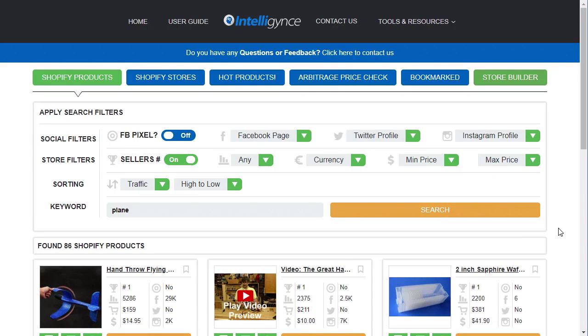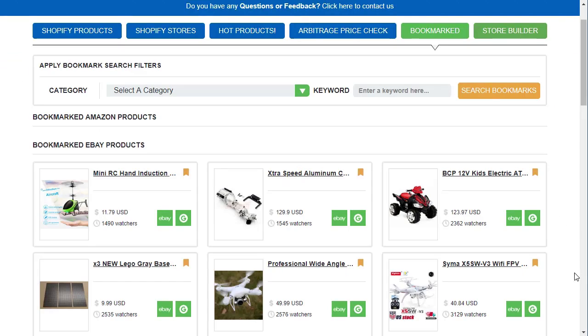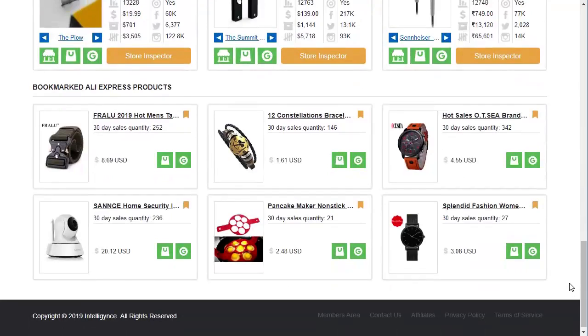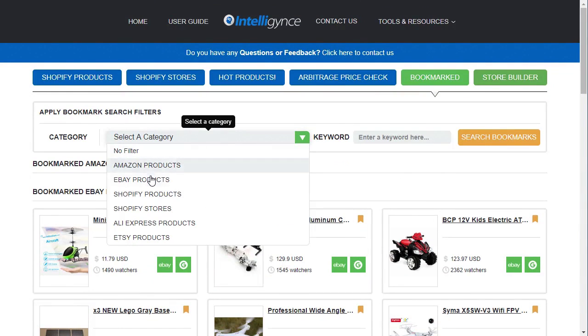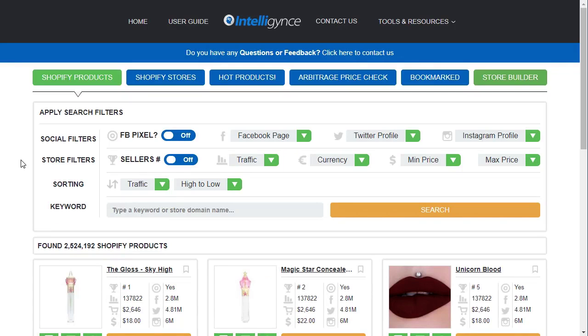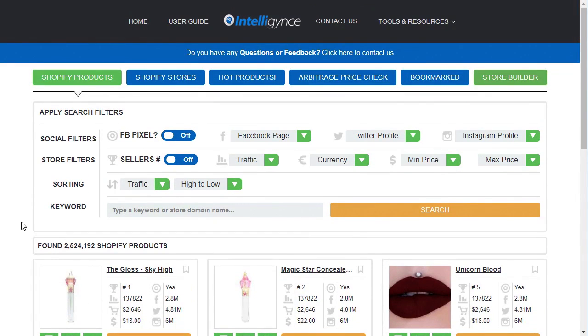And when you find products you would like to store in your bookmarks, you can just click the little bookmark right here, and now it'll be stored in your bookmark section. They're all organized by different types of products, so you can select the category here: Amazon products, eBay, Shopify stores, and so on. So you can start to see the actual power of this particular platform is endless. Let's go ahead and move into the Shopify Stores.